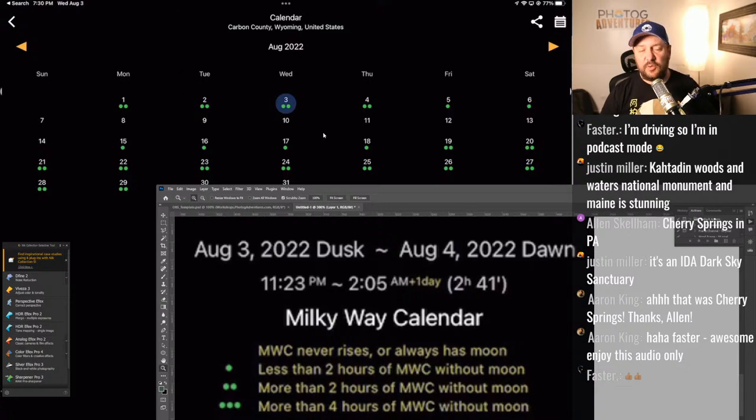It won't change too much in the northern hemisphere, but if you go extremely far north or south in latitude, you're going to see a different number of dots, because you'll have more than 2 hours, perhaps, where before you only had less than 2 hours, just because of the different time zone.